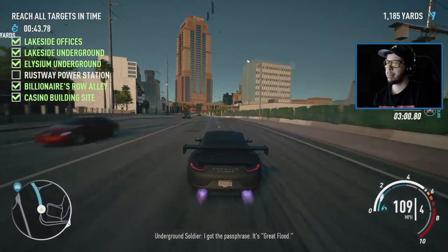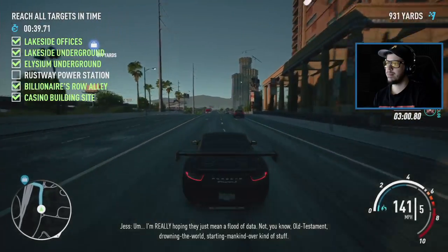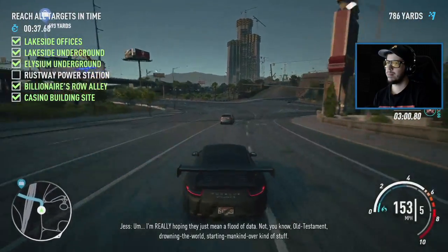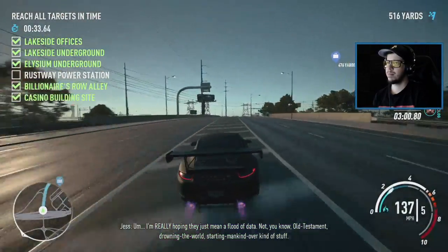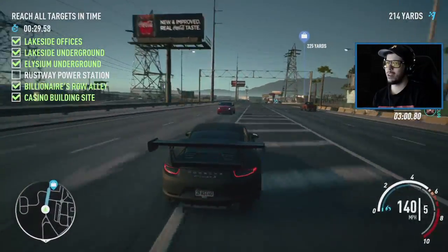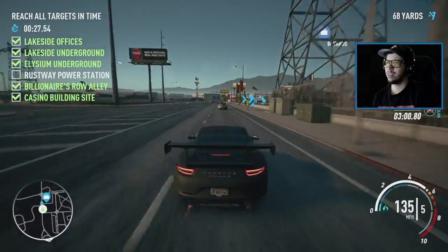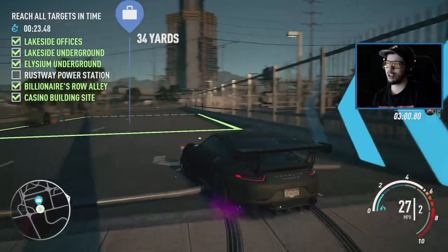I got the passphrase. It's Great Flood. I'm really hoping they just mean a flood of data. Not, you know, Old Testament drowning the world, starting mankind over kind of stuff. Yeah, Jess, I think we're good. I don't think they're gonna flood the world, Jess. Come on now. What does that have to do with cars, Jess? Let's use our head here.